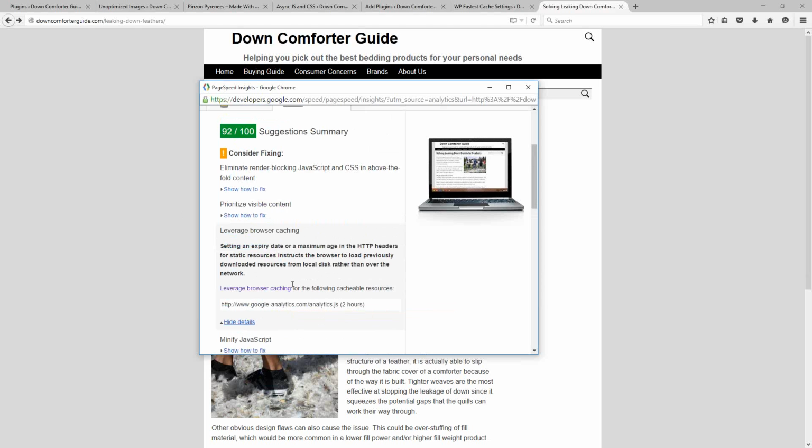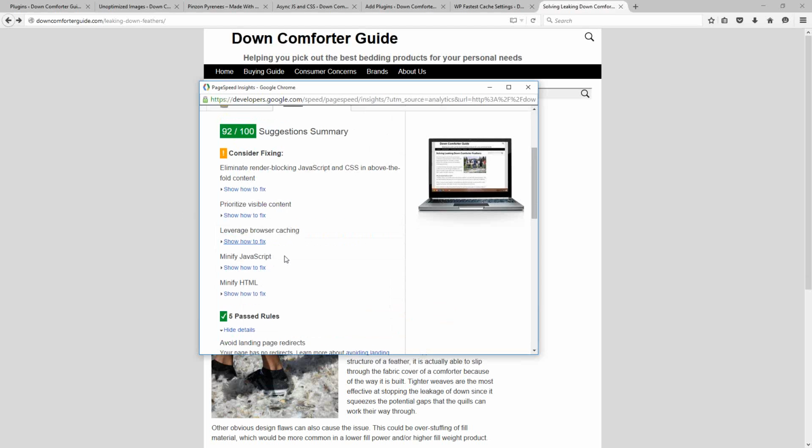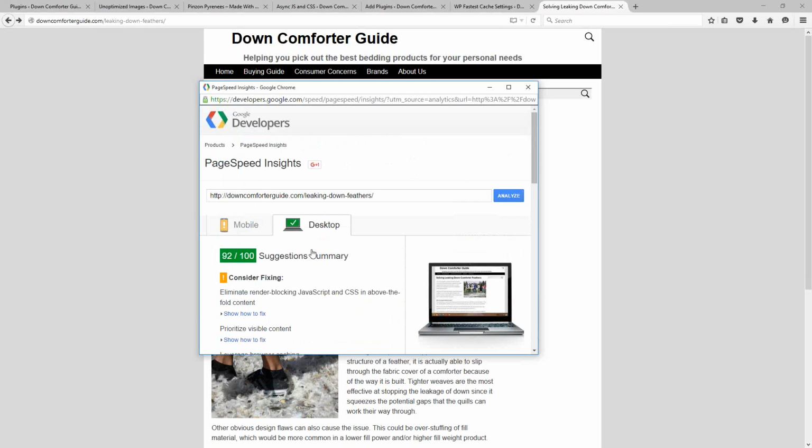Honestly, I don't think Google should even be flagging a situation like this, because this is using code that they provide to you, and they want you to use it like that. They don't want you to modify it. So certain messages like that, you can definitely ignore in here.